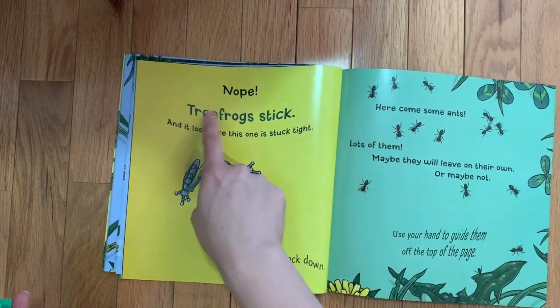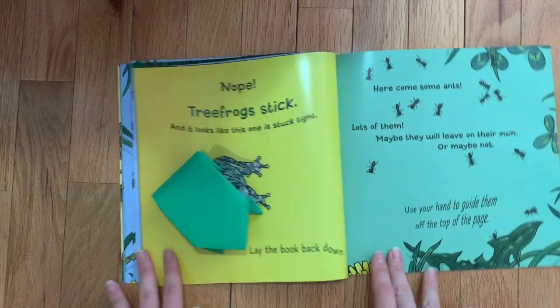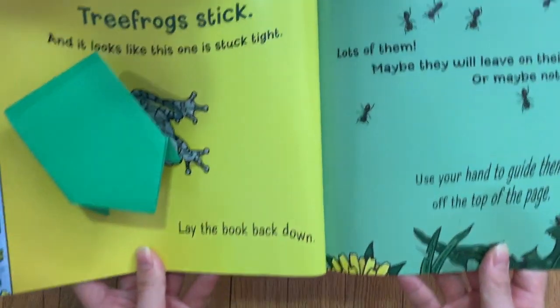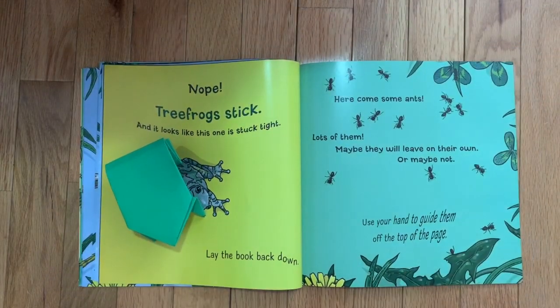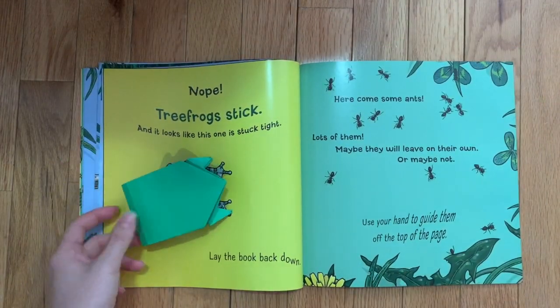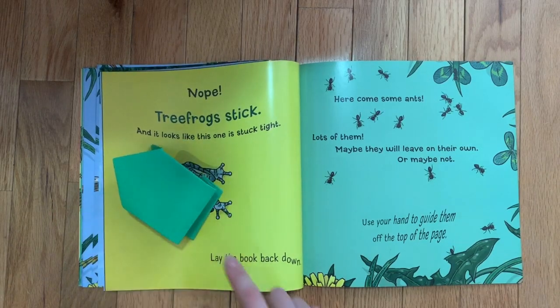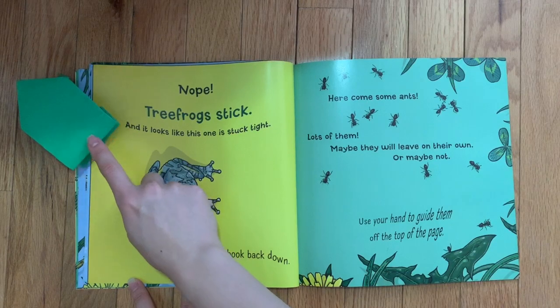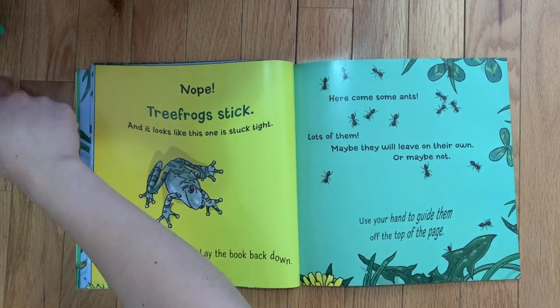Nope! Oh, tree frogs stick. And looks like this one is stuck tight. Lay the book back down. All right, let's see if I can get my froggy to jump away. Here we go. Jump, jump, jump, jump off the page.